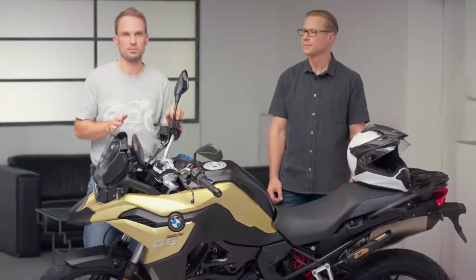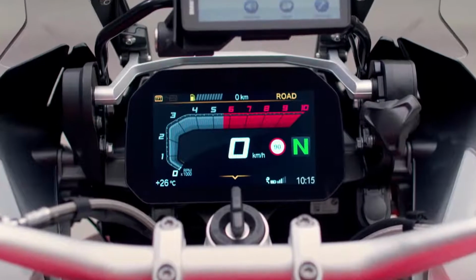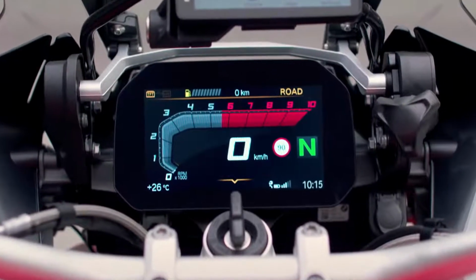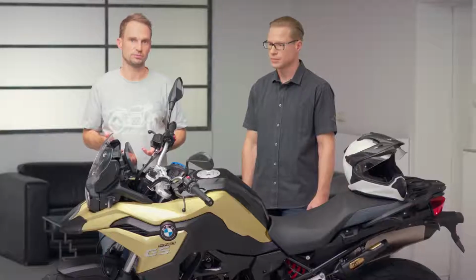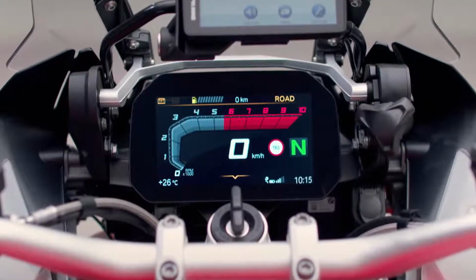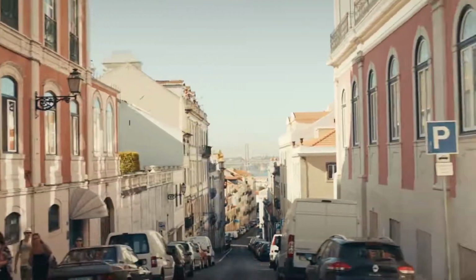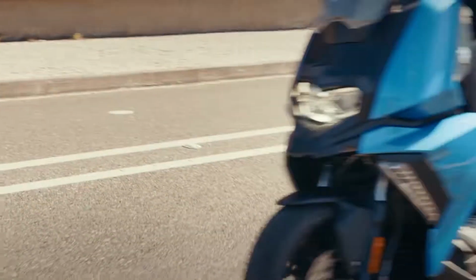Information about speed, RPMs and the selected gears are in the center. Top right, you have the riding mode and configurable vehicle information such as range. At the bottom, you can find temperature, time and connectivity status. So the standard view is condensed to the most relevant information you need while riding.